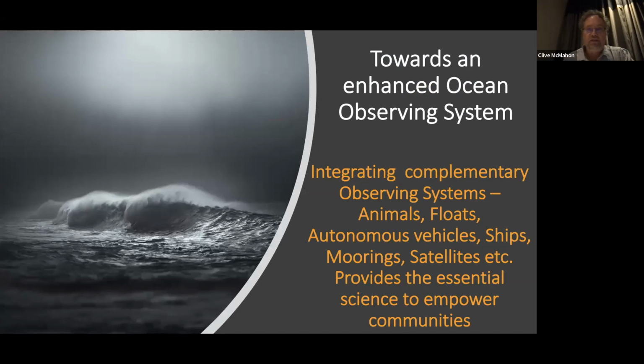And so, here, towards an enhanced, and what I really mean here is an integrated, perhaps you can even change enhanced and integrated to a synthetic observing system. We do need to use all of the systems. They all complement one another. Like I said, it's not a one size fits all. I think the community is mature enough to recognize that if we want to do good work, we need to be creative, and we need to be inclusive in what we're doing.